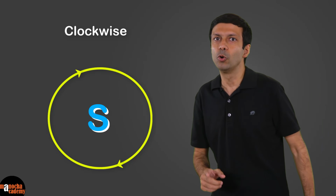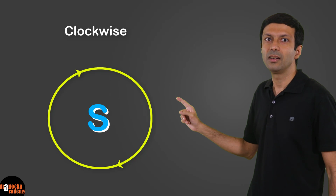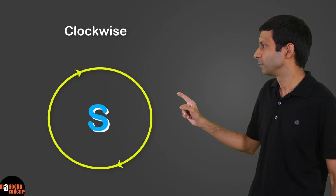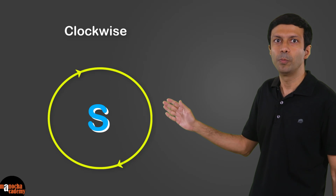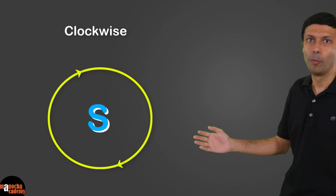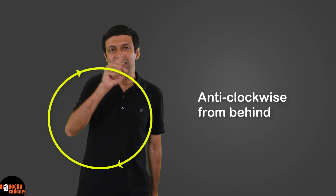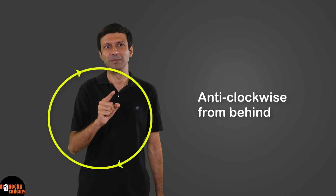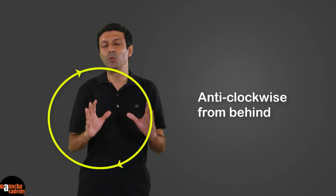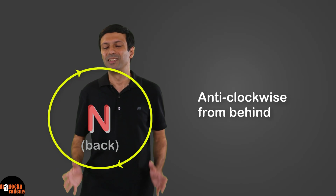Now if you look at the loop here, as you can see, for us the current is in the clockwise direction. So this side of the loop is the south pole. And now if I go back and look at the loop from behind, then the current will be in the anti-clockwise direction for me. So the back part of the loop will be the north pole, the opposite pole as expected.